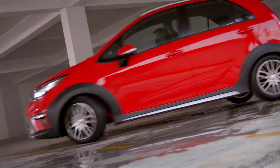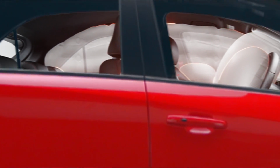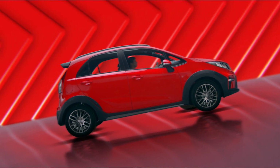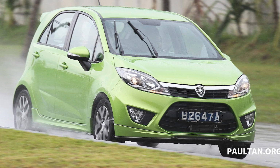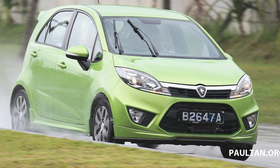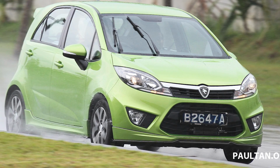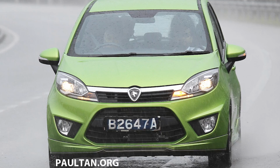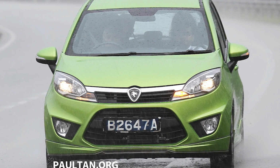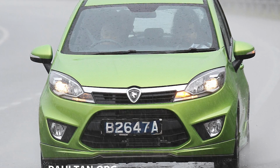Next, safety. This is traditionally Proton's strong point, but here and now, the Iriz is just about okay. It's no longer a class leader in this respect. The Iriz was revolutionary back in 2014, being the first in class and at the time, the cheapest car to have electronic stability control and 6 airbags. But while other brands have soon caught up and progressed even further, the Iriz has pretty much stagnated.